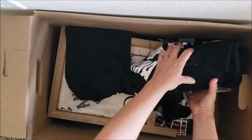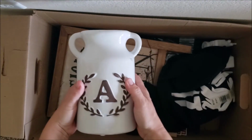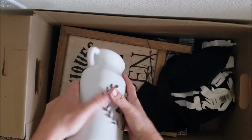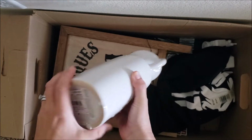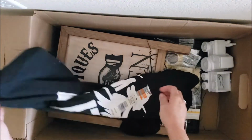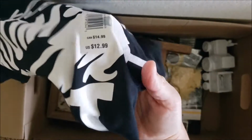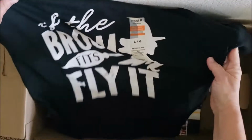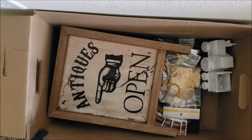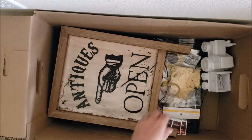Let's see. Oh, there's something wrapped in here. Oh, that's nice. They wrapped it up. Oh, another A. Nobody in my family is A, but that's okay. $14.99. This is heavy. Ceramic. A cute Halloween t-shirt, it looks like. Size large. It retails for $12.99, and it says, I don't know if you can see this, if the broom fits, fly it. It's cute.